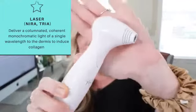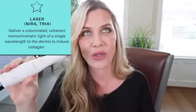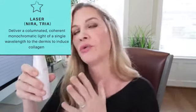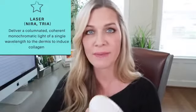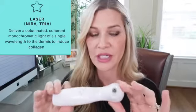Okay, next one we're going to talk about is laser. Now, the only laser that I've used at home so far is the NEWA. This little guy has been incredibly impressive to me. I'm still in the middle of my treatment with the NEWA. I already have my 30 days in, and I'm moving into the mid 60-day range. When I get all the way through, I will definitely do a full NEWA update. And what I love about this little laser is that it's super, super easy to use.